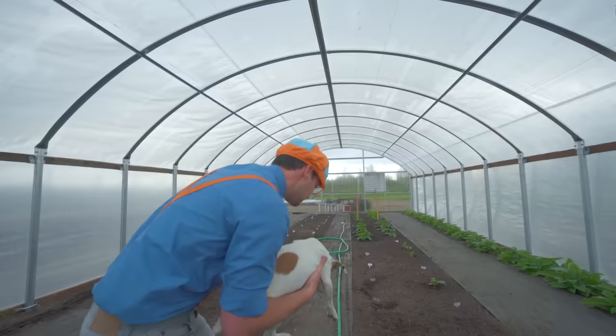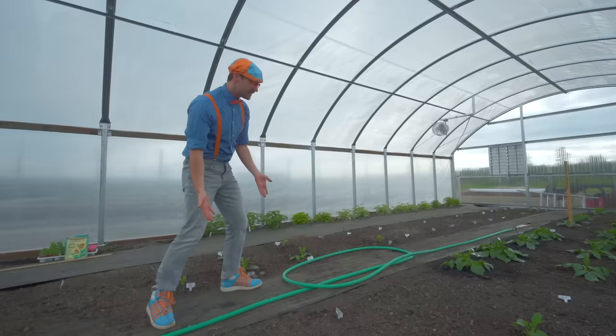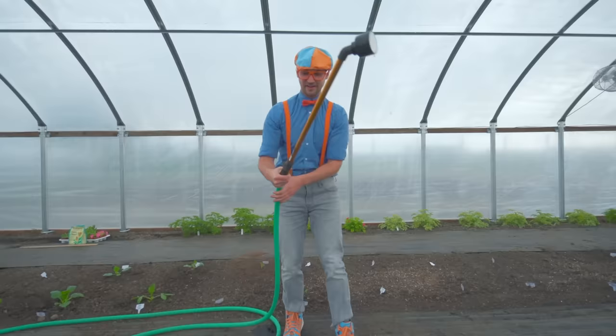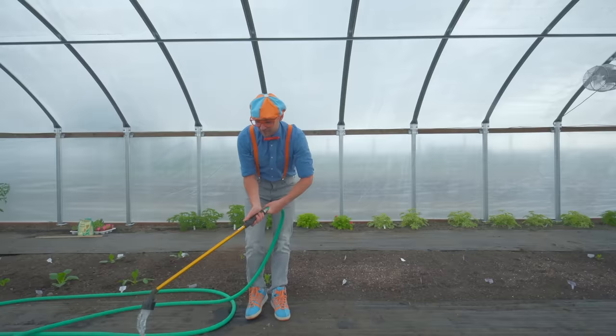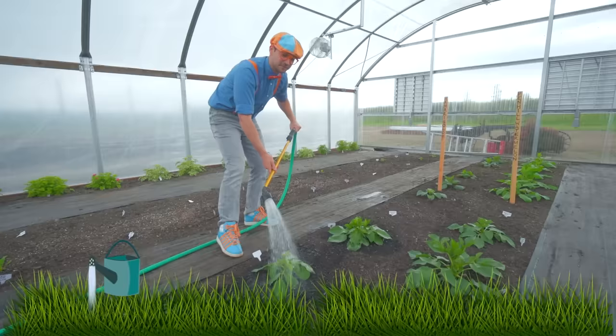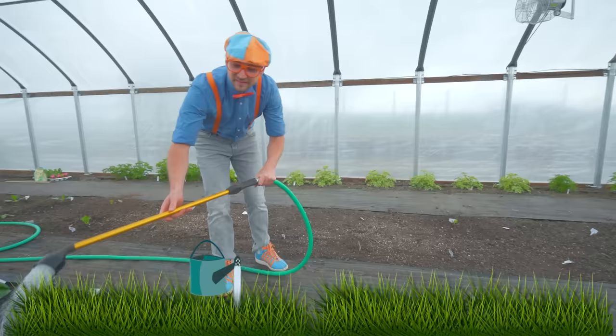Ooh, look at what it is. It's a green hose. Whoa. Oh, hey, look at what's on the end of the hose. Oh, it's a watering spigot. What does it do? Whoa! It sprays water. Let's water the plants. There you go. Plants love to drink water, just like you and I do. Wow. This is so much fun growing plants because I love to eat the food afterwards.